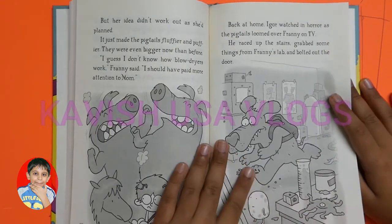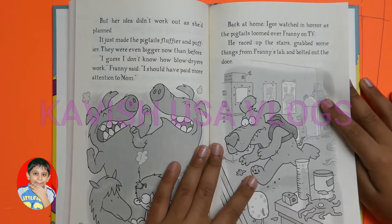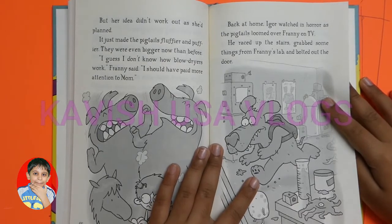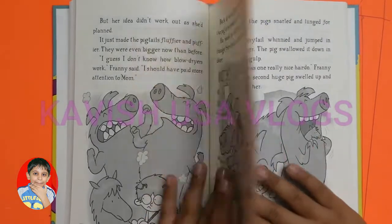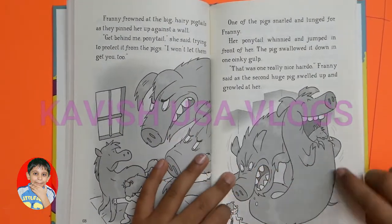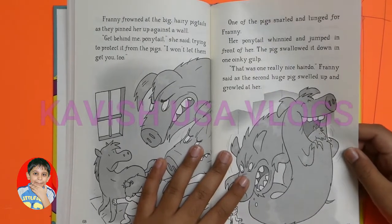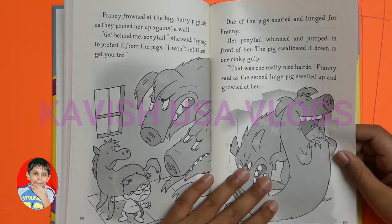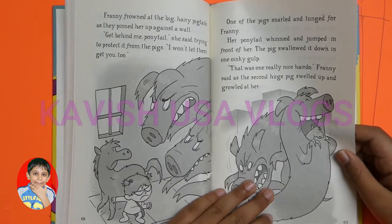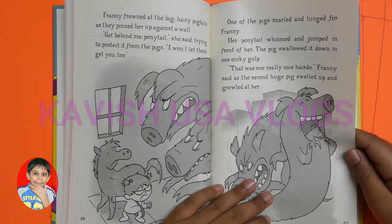Back at home, Igor watched in horror as the pigtails loomed over Franny on TV. He raced up the stairs, grabbed something from Franny's closet, and bolted out the door. Franny frowned as the big, hairy pigtails pinned her up against the wall. "Get behind me, ponytail," she said, trying to protect it from the pigtails. "I won't let them get you too."